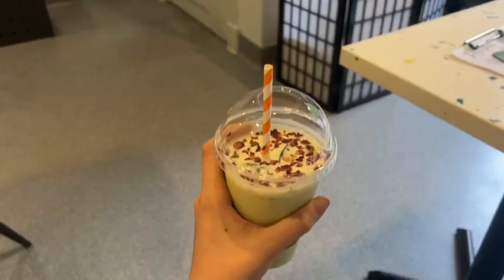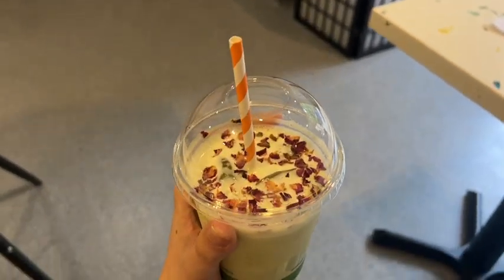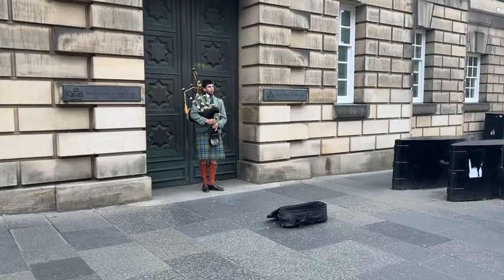I got myself a matcha with rose petals. The matcha was so good, but I think they made it with vanilla oat milk because it was so sweet. After the cafe, we took a little stroll around Edinburgh.